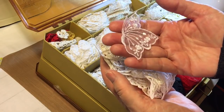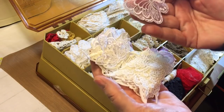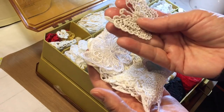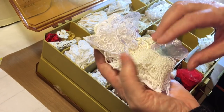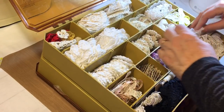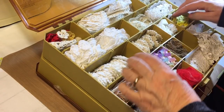So yeah, it was full of these. It was just full of these, and like I say, I got it in an estate sale. So the woman was definitely a crafter. Look at this cute little one. And so anyway, there's butterflies here. This butterfly's out of place.